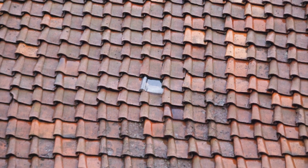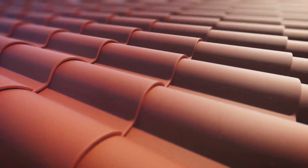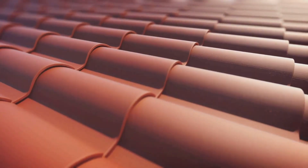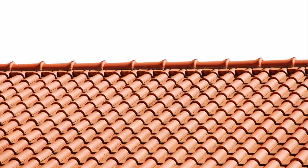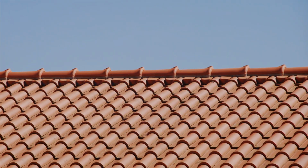Your choice should also factor in the climate of your area. Some materials fare better in harsh weather conditions than others. For instance, metal roofing is great for areas with heavy snowfall, while clay tiles work well in hot and dry climates. With the right materials chosen, it's time to get our hands dirty.